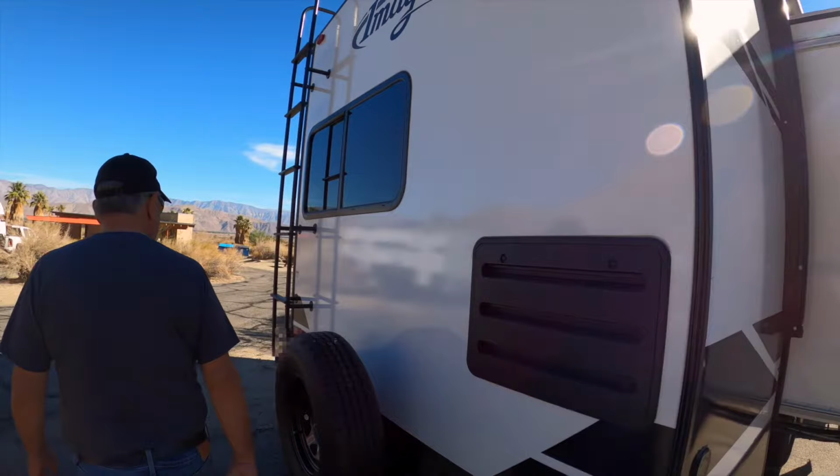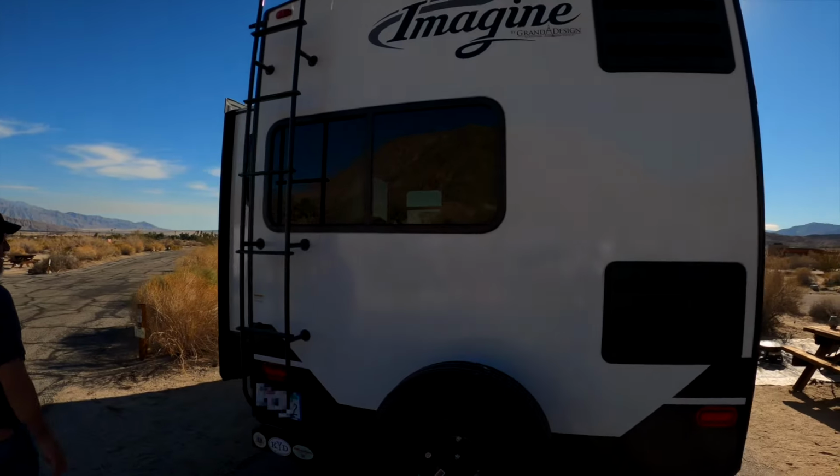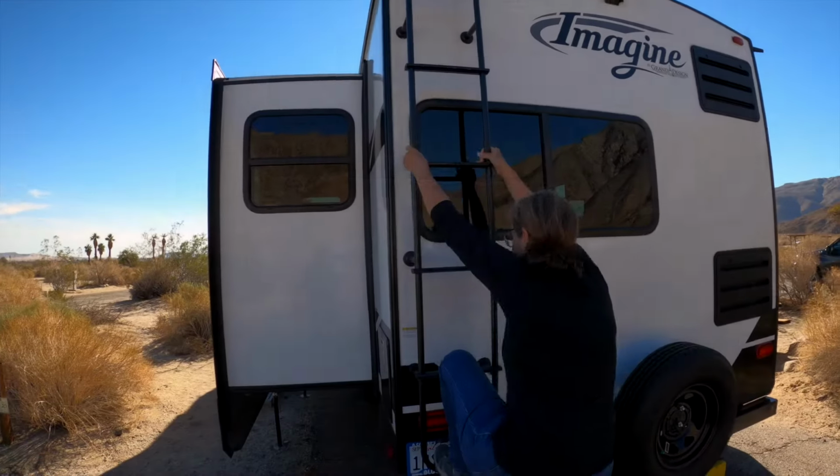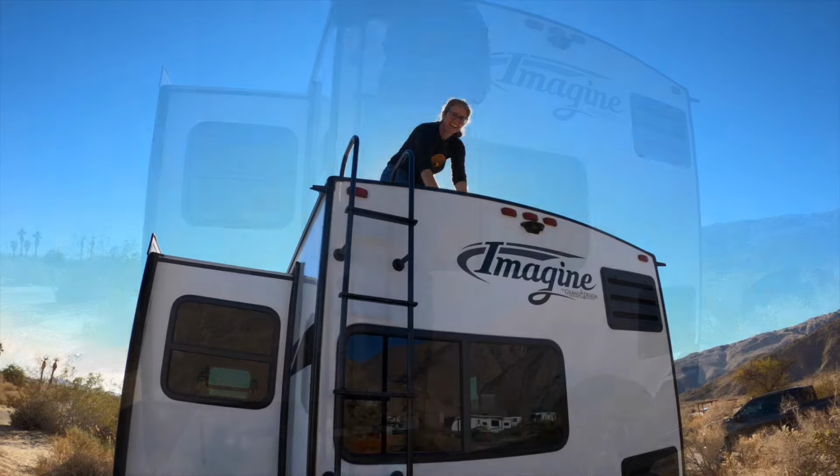At the rear of the rig, you'll see the dual vents for the fridge, the spare tire, and the ladder to access the roof. Not my favorite place to be, but let's check it out. I'm on my knees because I'm kind of frightened of heights, as you know if you've watched any of our hiking videos. Okay, here we go.